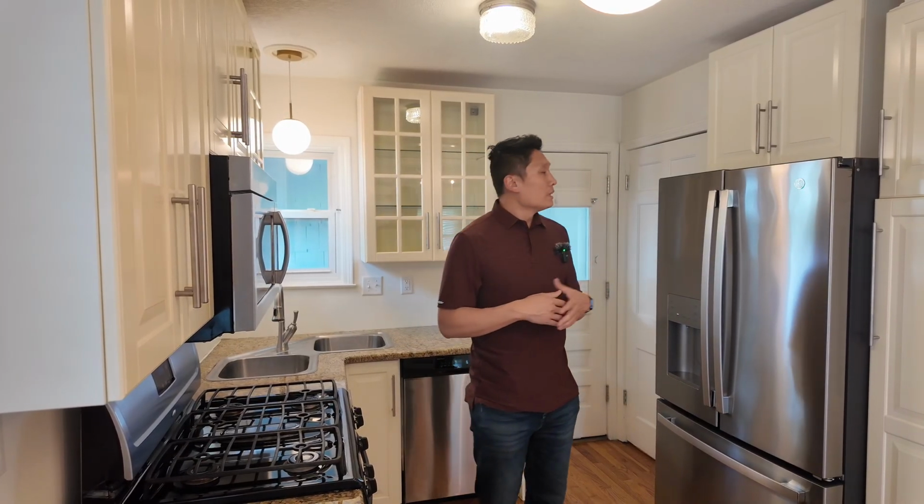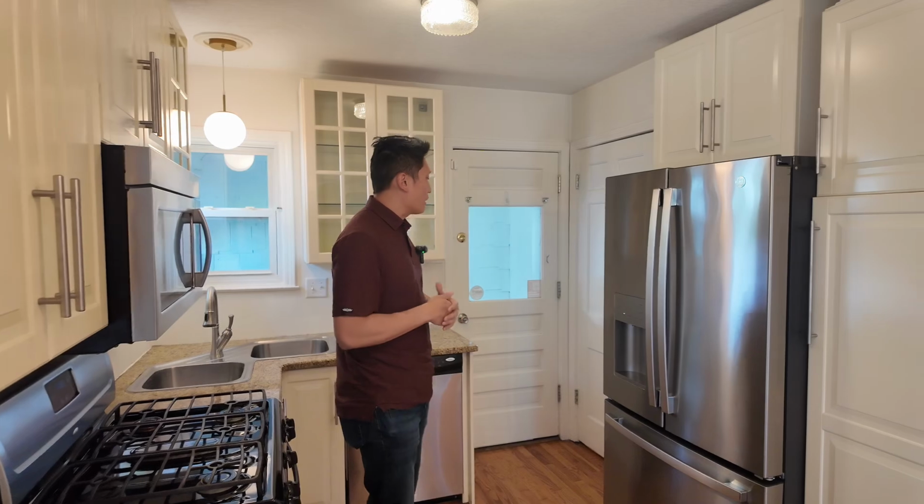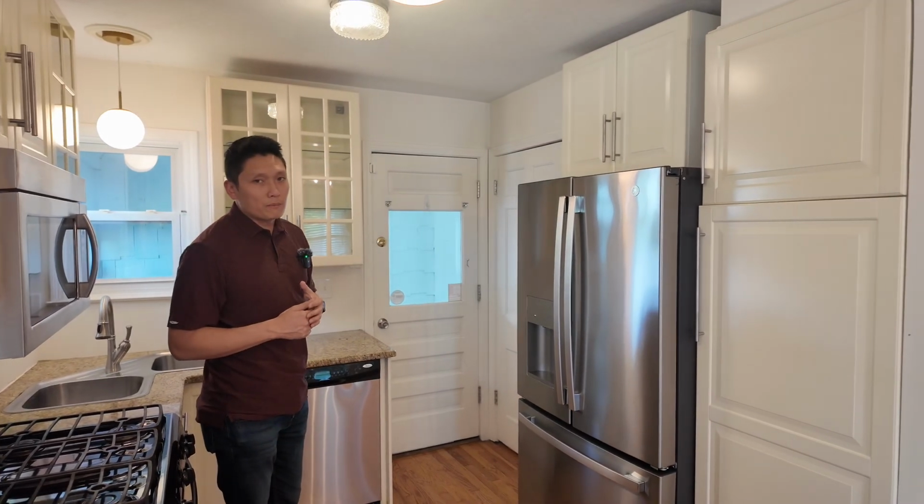Waldo's not for everybody, but we love it. We don't live in the Waldo neighborhood. We live right outside the Waldo neighborhood in a neighborhood called Blue Hills. Our home has a lot of these similar elements, and we love our home, we love our neighborhood. You got plenty of storage, and you've got your fridge. I do want to show you the basement.